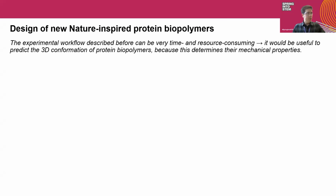But as you can imagine, now our ability to combine these different building blocks from different organisms to create new materials is actually expanding our design space enormously. So much so that it's actually becoming almost intractable. So how do we know what is the best combination of building blocks? How do we know what is the best position in the polymer chain to put the different building blocks to maximize the mechanical properties of these materials?